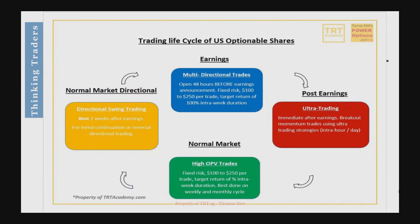This is the trading life cycle of US optionable shares. Got earnings, got post earnings, got normal farming methods, then we got normal directional methods. So every 3 months, the shares rotate. Every 3 months we have what we call earnings season, which is the start of a 3-month cycle. So you have multiple different opportunities to trade the company, using multiple different strategies.